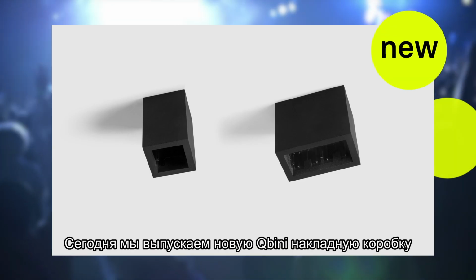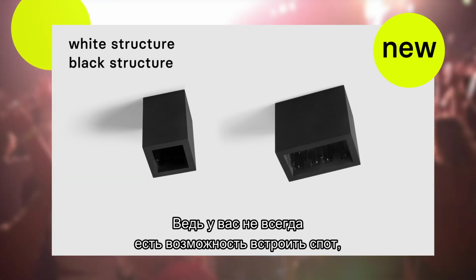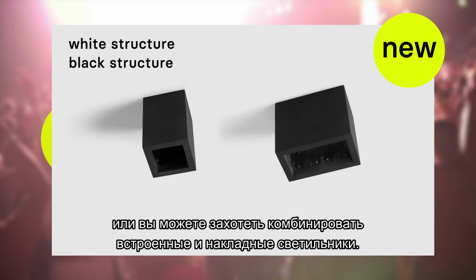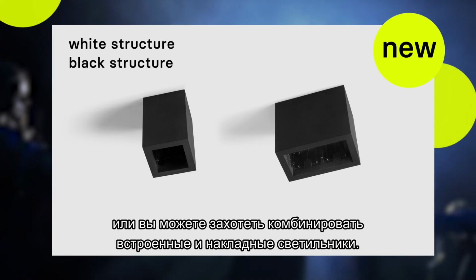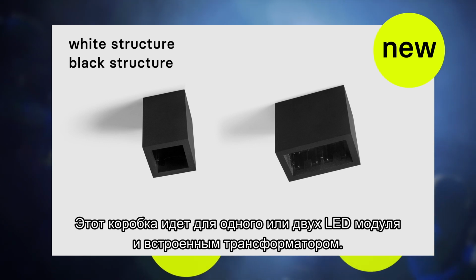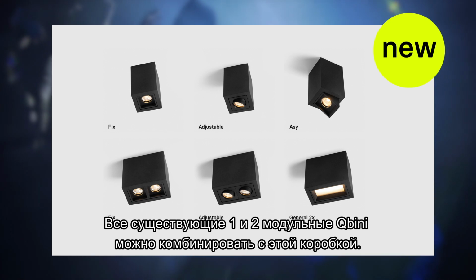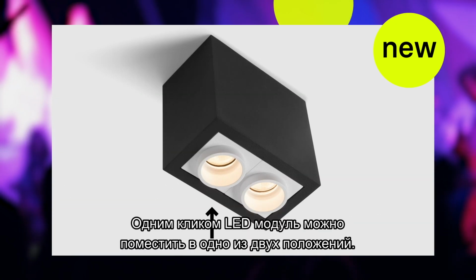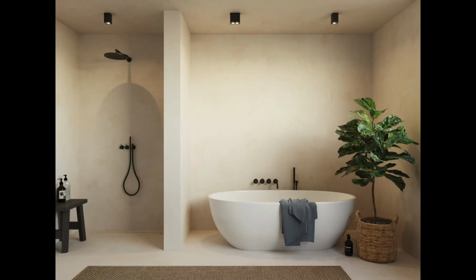Today we launched the new Cubini Surface Box. Because you do not always have the possibility to recess a spot, or you want a nice contrast between recessed and surface mounted in your project. This box comes in a 1 or 2 lamps compact gear excluded box. All 1 and 2 lamps existing Cubini units can be combined with this new box. By one simple click, each separate Cubini unit can be pushed in 2 different positions.